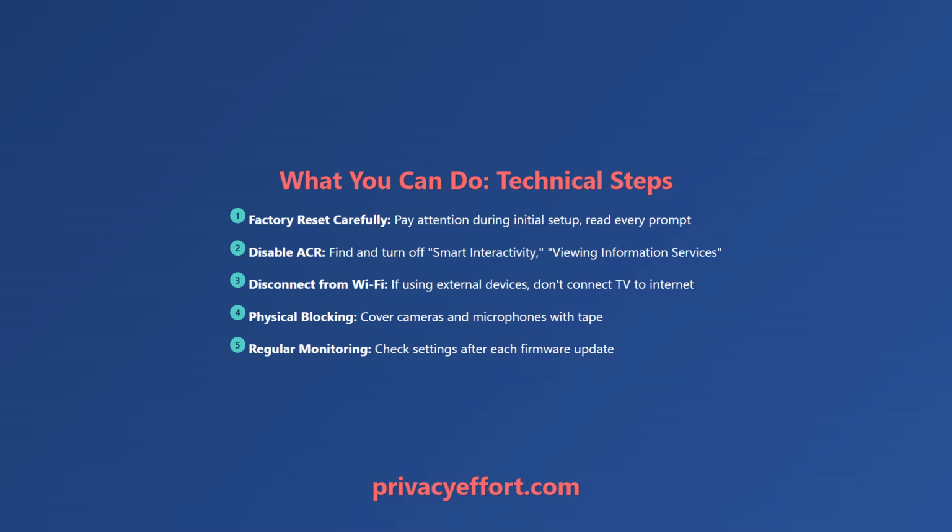What else? Specifically, look up how to disable the ACR feature for your particular TV model. Each brand tends to call it something different. Like those names you mentioned. Yeah, Samsung might call it Viewing Information Services or something similar. Vizio uses Smart Interactivity. You need to find out what your brand calls its ACR and look for the specific setting to turn it off, if possible. Okay, dig into the settings for that specific feature.